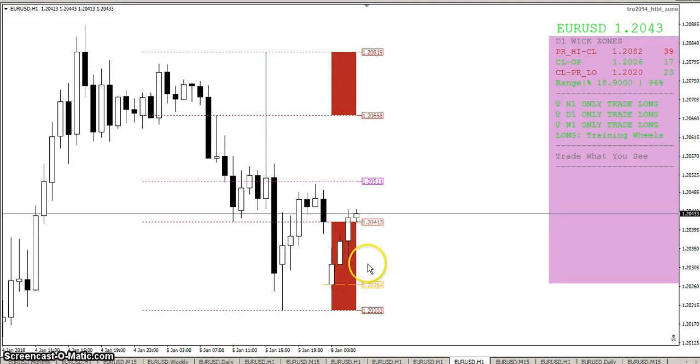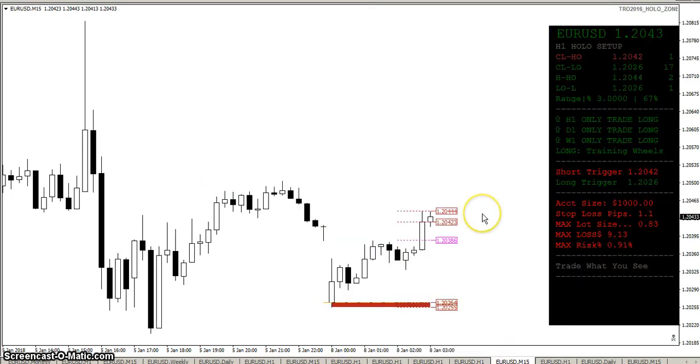But basically, for those just tuning in, this is the wick of the previous day's candle right here, and price just does not like to stay inside that zone. Once it gets in, there's usually about a 70% chance, or better statistically speaking, that price will leave that zone. That's one of the reasons why I like that trade. And when you get a break of the previous day's high or low, a lot of times you could be in for a nice run.